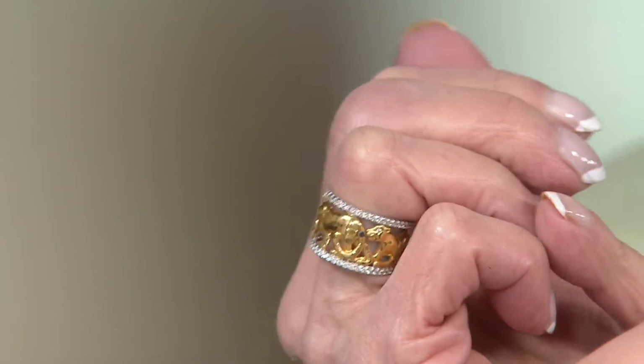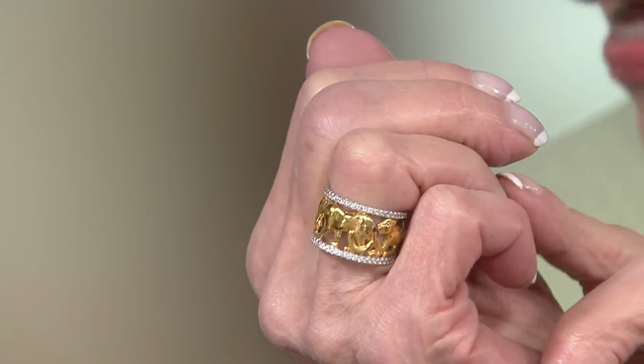Let's talk about our first piece, which is the ring. Now, this kind of band style you've done before with an elephant, but why the panther? Well, when you look at this ring, you see that, first of all, the panthers are there going all the way around. There's 3 of them, by the way. And that's that heavy, wonderful 14-karat gold. And then the diamond bands.